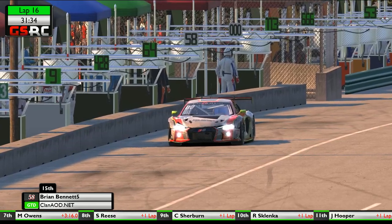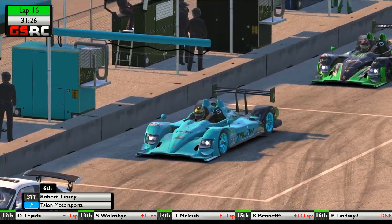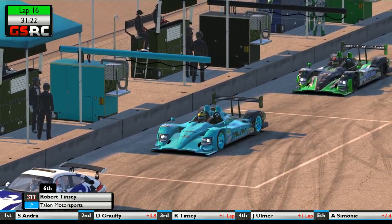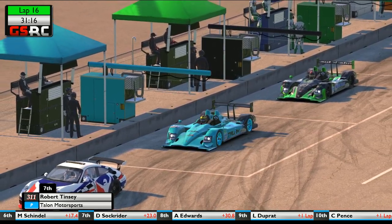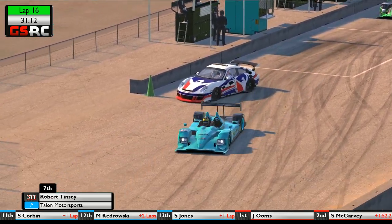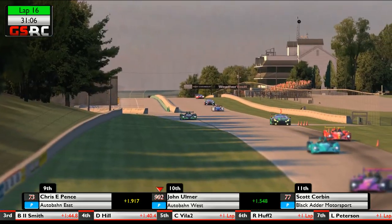After the speed that we know that Brian Bennett has from our coverage in the Pack Majors, it's a little bit sad to see him having so much trouble. So we're seeing if we could figure out what happened to him. In the meantime, looks like we might have found it. I'll send Adam on to check that out. But in the meantime, Tinsley is now back out after his pit stop.